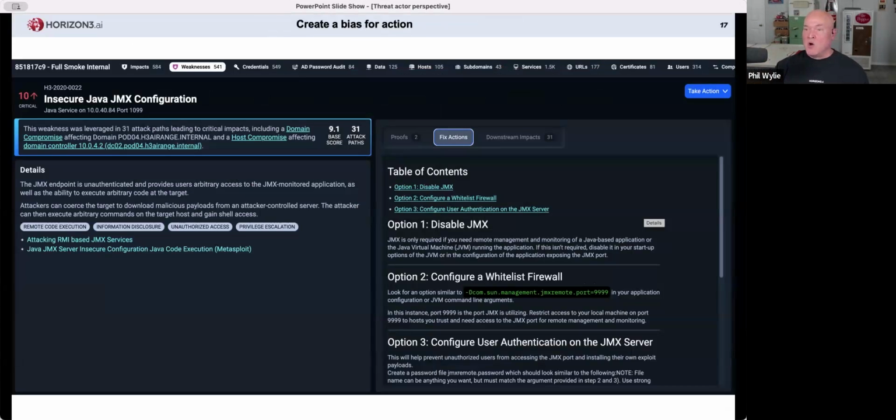And so we see over here the options that you have to be able to remediate. One option is disable JMX. Another option is to configure a firewall whitelist. And another option is to configure user authentication on the JMX server. So we show your team how to remediate these.